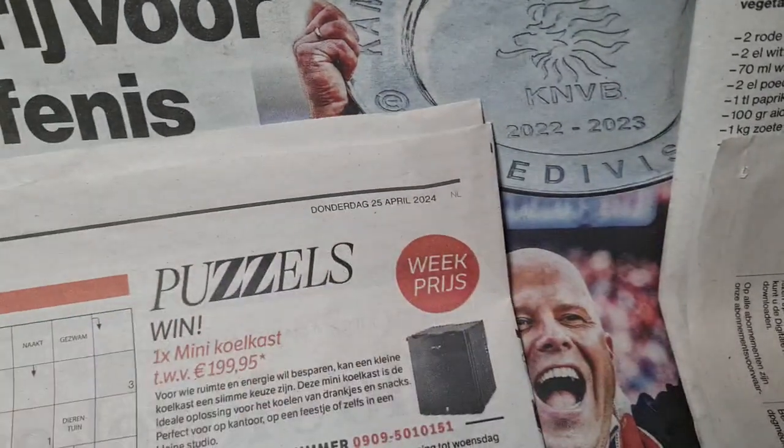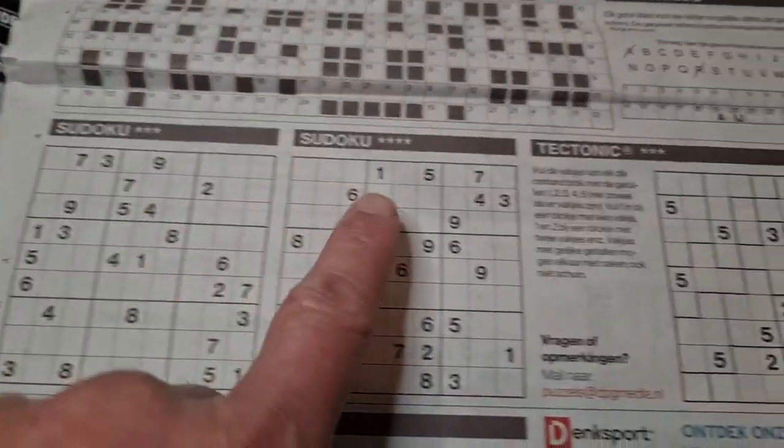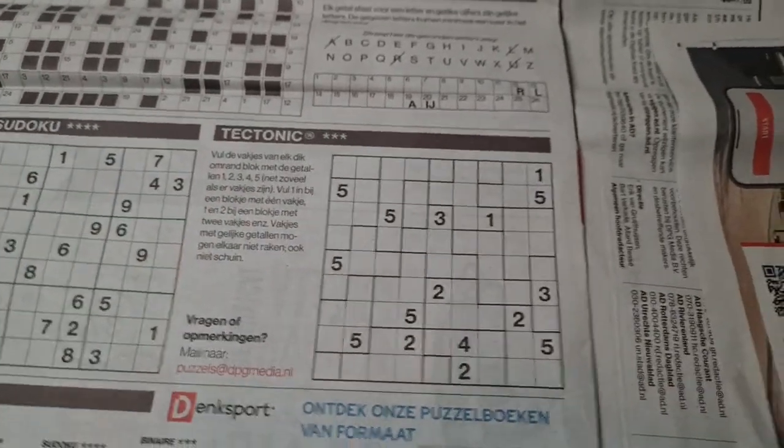April the 25th, 2024. We have here three regular puzzles. Those puzzles are the Three Stars, the Four Stars Sudoku, and the Jigsaw Sudoku, aka Tectonic.